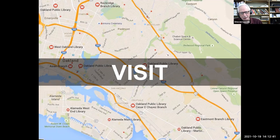The main library, of course, is downtown. We have a library at the Cesar Chavez branch, which is situated at the Fruitvale BART station village. The Chavez branch has a significant percentage of our Spanish language materials. It is sort of focused on the Spanish speaking community. It used to be known as the Latin American Library until the opportunity came to name it after Cesar Chavez on the anniversary of a famous visit he made to Oakland to meet our mayor.